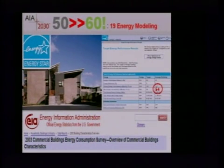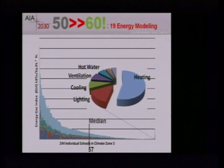So what Target Finder does then is it looks, let's say, for an elementary school in your climate region, and it pulls out the median performing school within your climate region. And it tells you that's what you have to be better than. You have to be 50 or now 60% better than that median school. Here, that EUI site energy use is 54. Now, if you dig into CBECS, you'll start to see here 244 individual schools in Climate Zone 3. And you can see the disaggregated energy use for each one of those schools in Climate Zone 3.